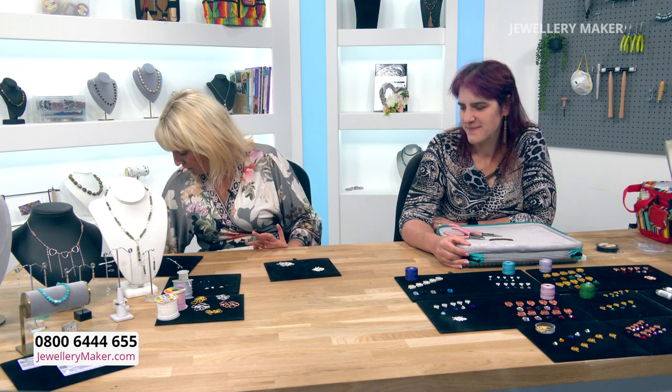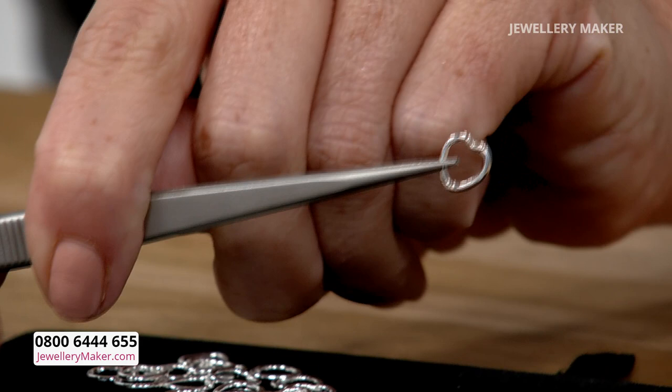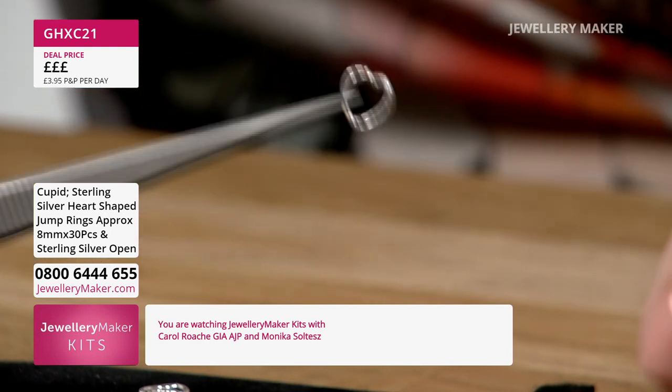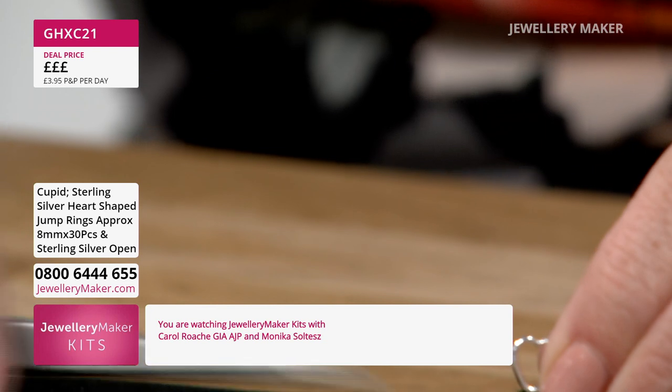This is really exciting because we love doing different shape jump rings. And I've bought you different shapes over the years. One shape that I haven't really bought you are heart-shaped jump rings. Look at that. Isn't that just adorable? The most beautiful heart-shaped jump ring here. Gorgeous quality.